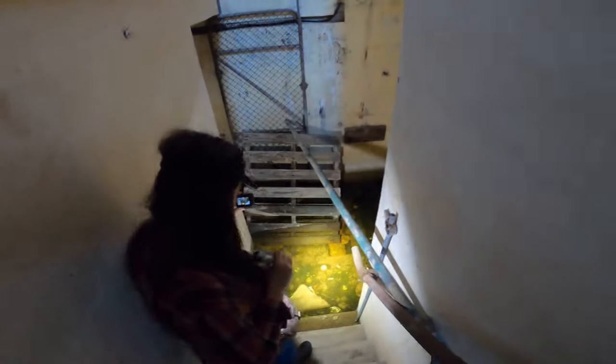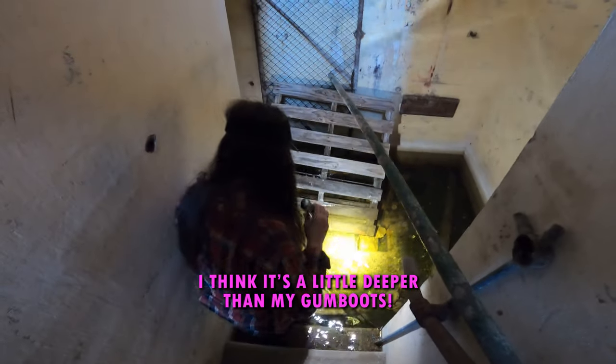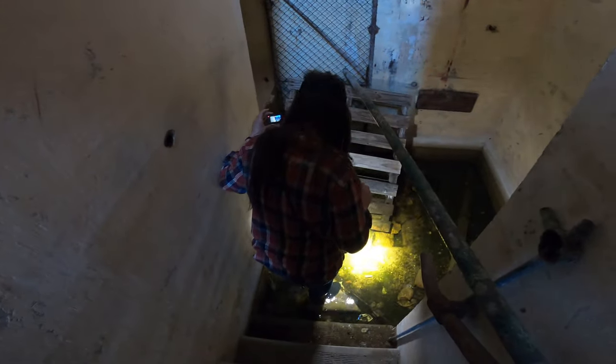Myself and the goose got permission to check out one of the munitions bunkers. It hasn't been used in decades.